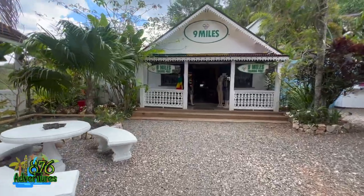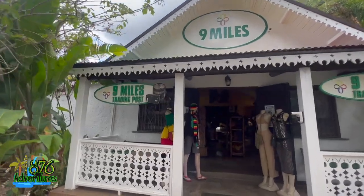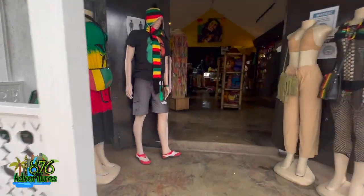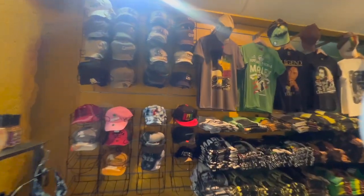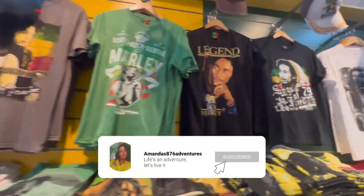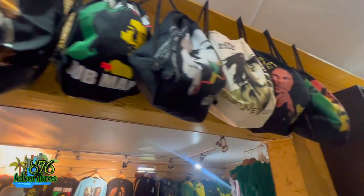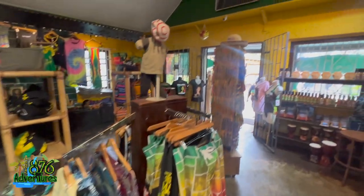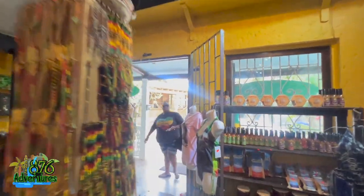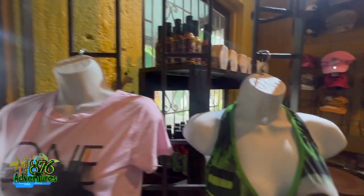When you go up the first flight of stairs, we're going to see this right here, which says 9 Mile. This is a shop where you can buy all your little souvenirs. Most of the stuff in here is Bob Marley based. We have the Bob Marley t-shirts, there are also swimsuits, there are bags. Anything that you want, you can find it in this particular store. There's also another store here on the property as well. And as always, guys, I will not stop saying it: support the locals when you come to Jamaica.